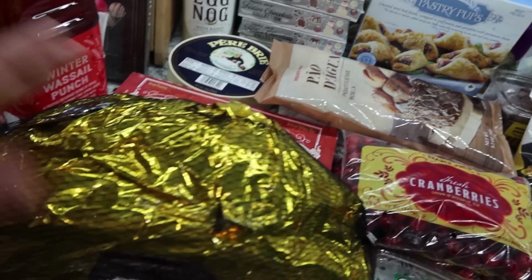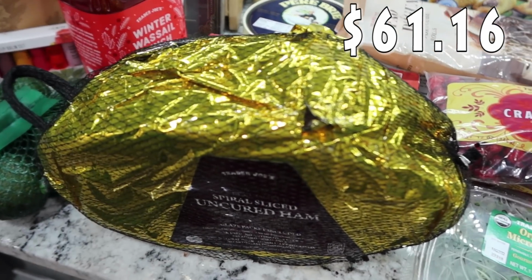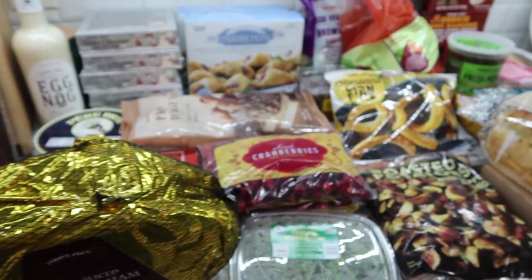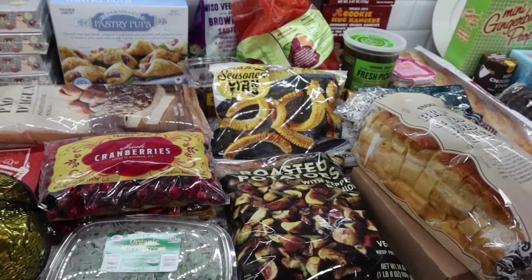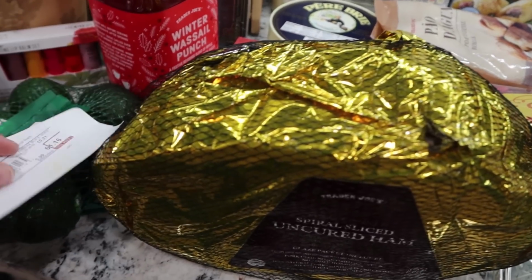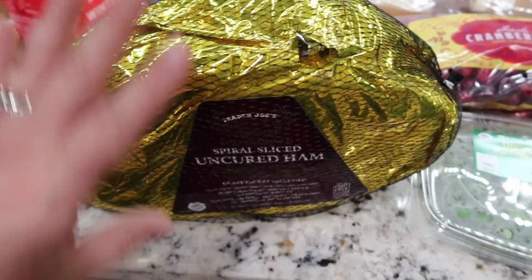All right, this ham, I just pulled it from the shelf, put it in my cart, and paid for it. And then when he told me my total was like 300 something, I was like, what? Normally I'm in between like 175, maybe 225, but I haven't been to Trader Joe's in a while. When he said 300, I was like, what? So I was just looking at the receipt, and this bad boy was 60 bucks. If I would have known that, I would not have picked it up at Trader Joe's. I would have got it somewhere else.